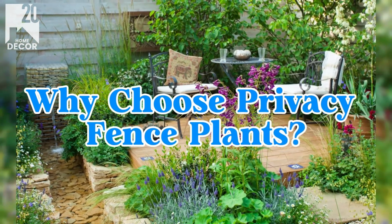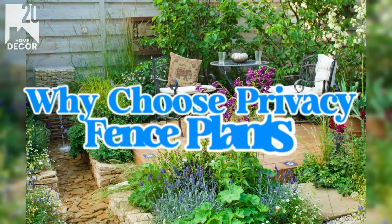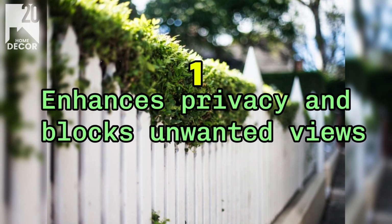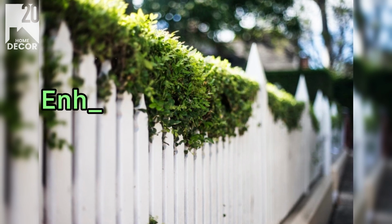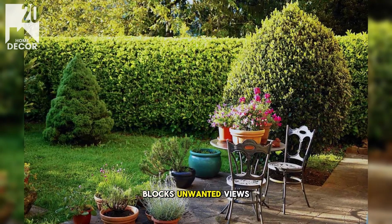Why choose privacy fence plants? 1. Enhances privacy and blocks unwanted views.